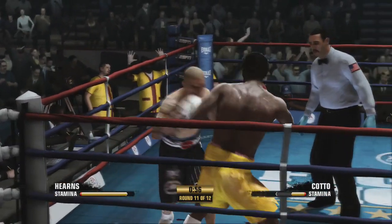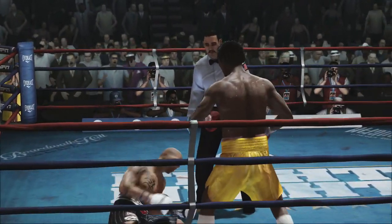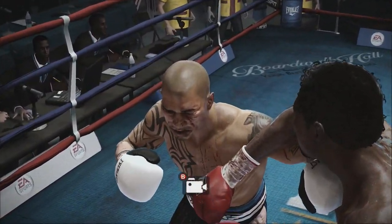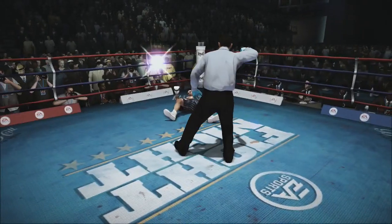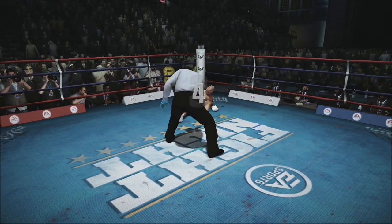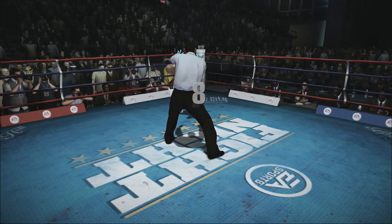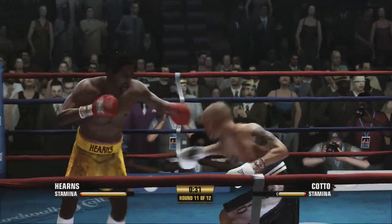That's a nice right hand that time by Tommy Hearns. Solid, and he goes down for a second time. Does he have enough this time to rise up and continue on? 1, 2, 3, 4, 5, 6, 7, 8, 9. Oh, and here's what we've talked about before. Miguel Cotto down, and now rising up to beat the count.